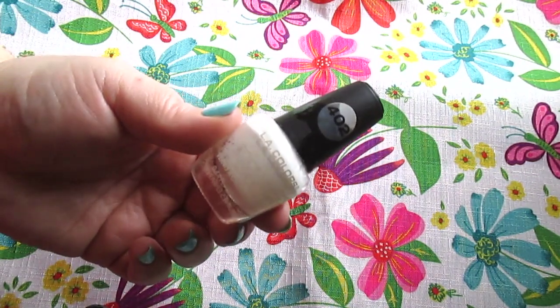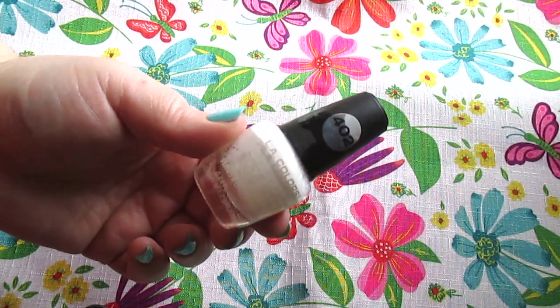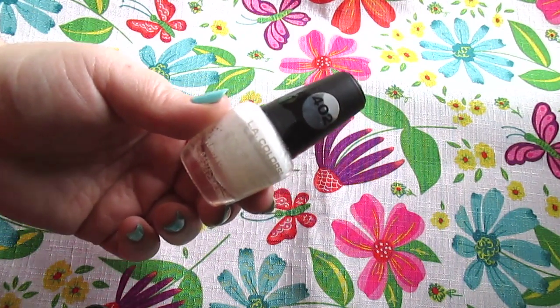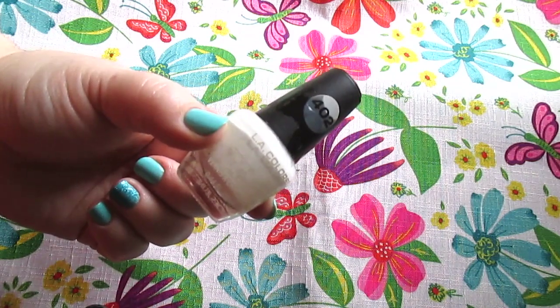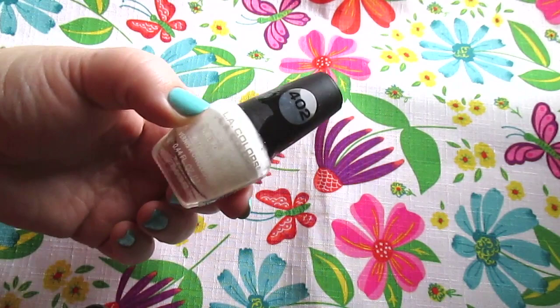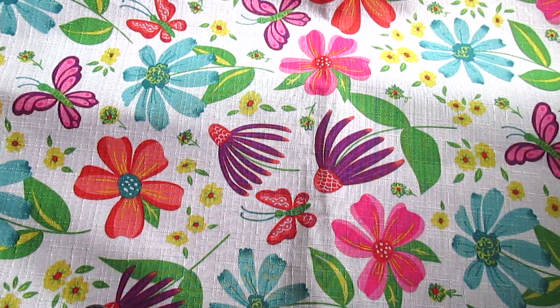It's a great thick opaque nail polish, and it's opaque in like 2 coats, but it's pretty opaque in 1. But I always apply 2, and it's really not that streaky, you guys, for $1. So it's a really good white nail polish if you're on a budget.